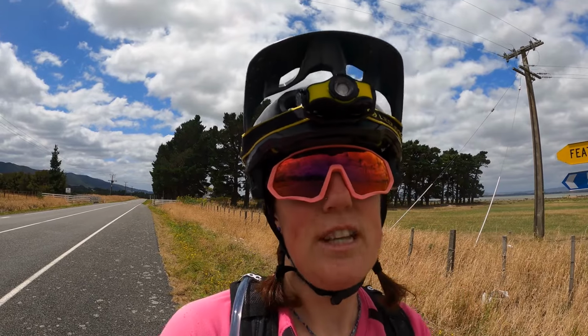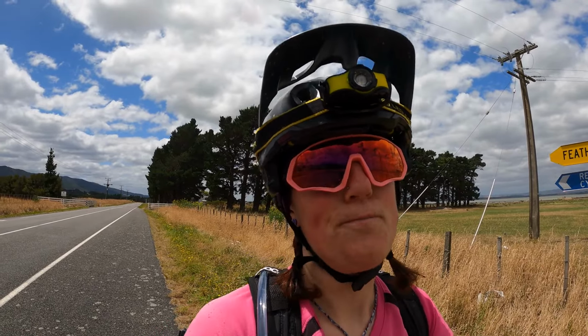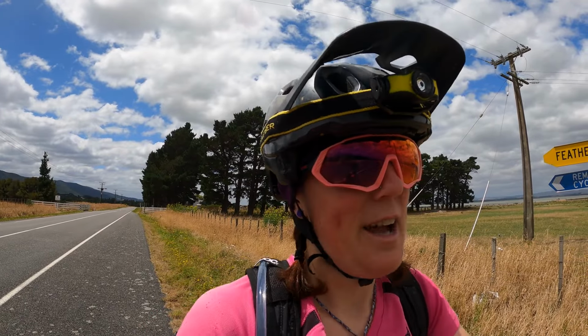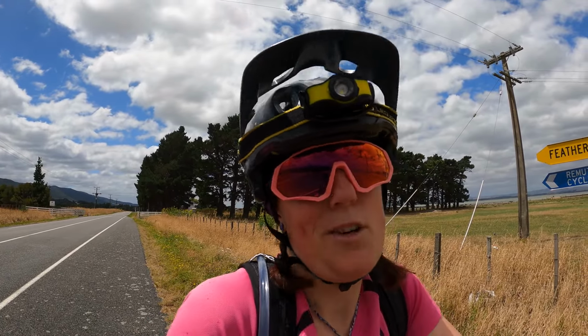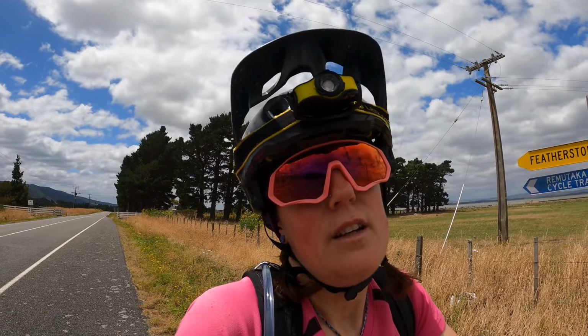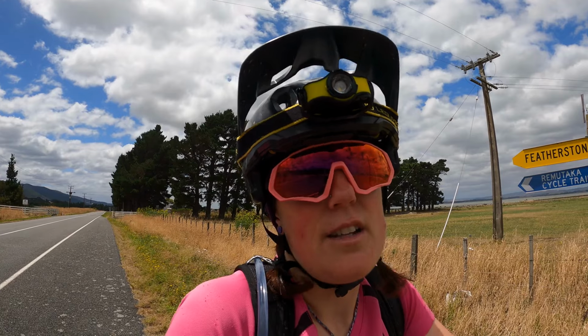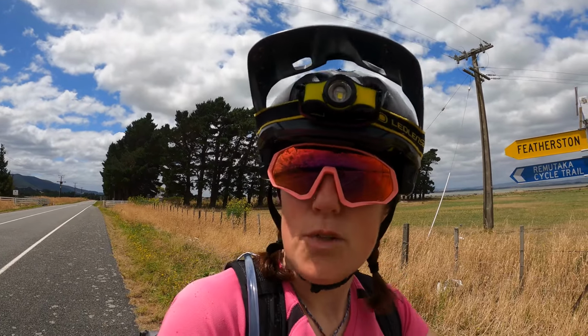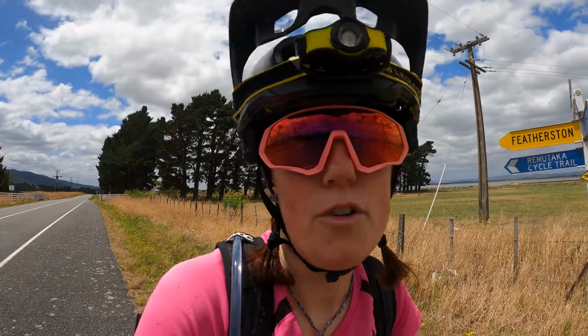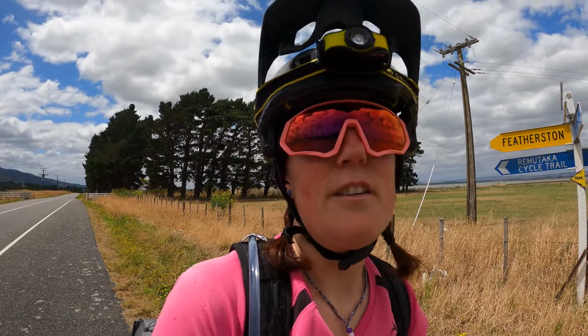Fingers crossed it's not a headwind. At the moment it's pretty good. It's like 1:30, so I'm thinking a couple of hours if I take my time, and then I'll be there at the beach and I can go for a walk and enjoy the sights and find a nice spot to pitch my tent and play some music and that kind of thing. So I'll take a couple of little videos of the road ride so you can get a feel for what it's like.